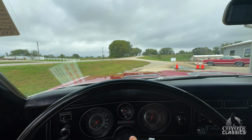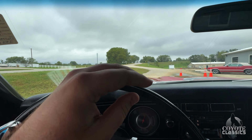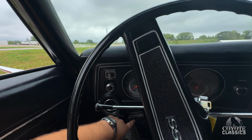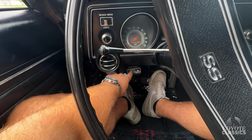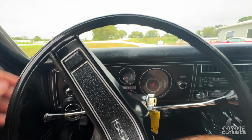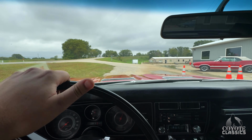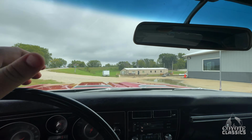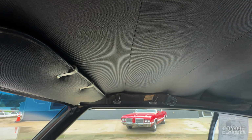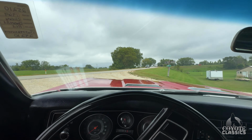The shift indicator lines up just as it should. A lot of times that's something that is off. Also down here, at some point in his 40 years of ownership, he added a wiper delay on here, and I haven't tried it, but Dustin, our technician who checked this car in, tried it and said that wiper delay even works, so pretty neat there. What else we got? Original seat belts, headliner's in excellent shape. Power steering works well.